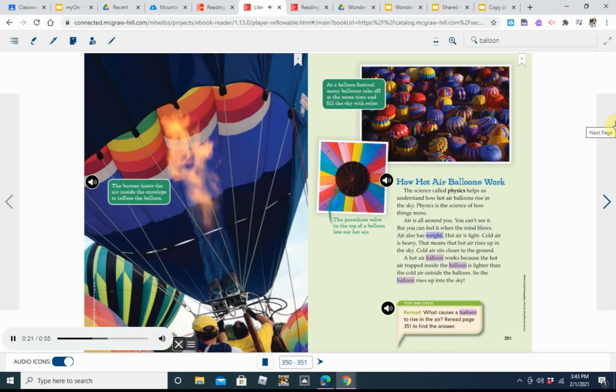Air also has weight. Hot air is light. Cold air is heavy. That means that hot air rises up in the sky. Cold air sits closer to the ground. A hot air balloon works because the hot air trapped inside the balloon is lighter than the cold air outside the balloon. So the balloon rises up into the sky.